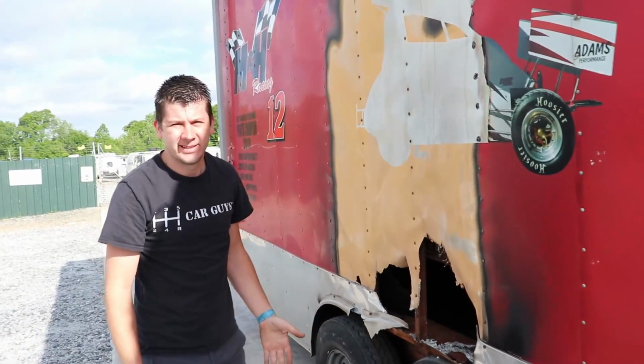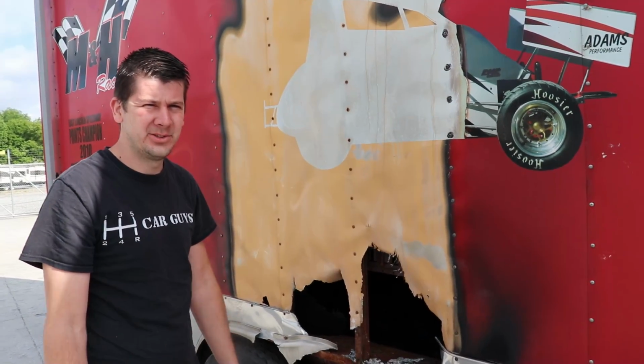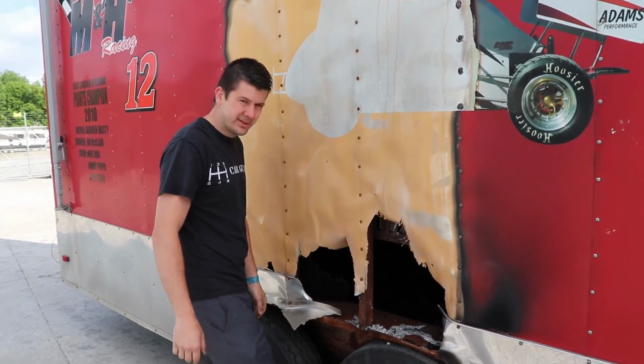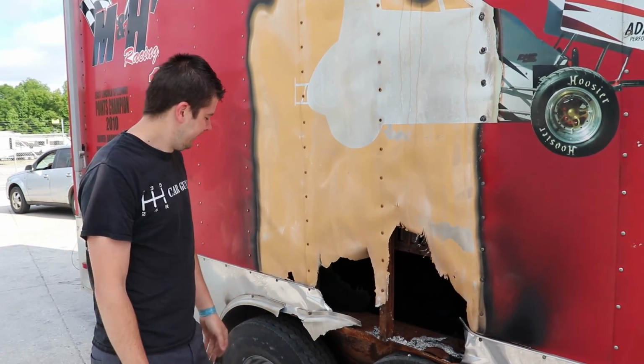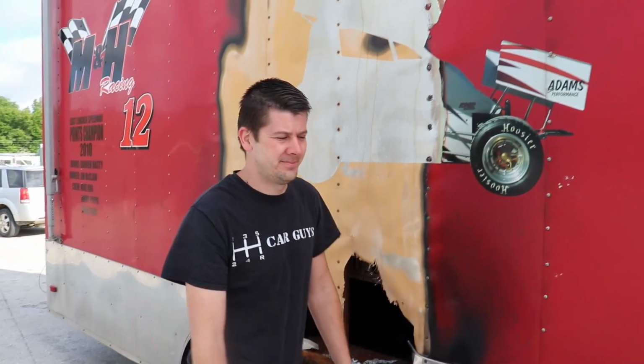Alright guys, so we don't have a spare tire. We're only like 5 miles away, so we're gonna drive carefully, drive slowly. And I think we'll be fine on this one rim. These are crazy heavy duty axles, so I don't think we're gonna have a blowout or anything like that. So let's hit the road, let's get back to the shop.